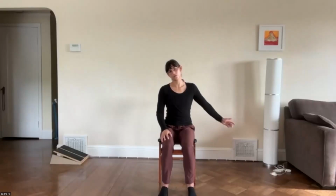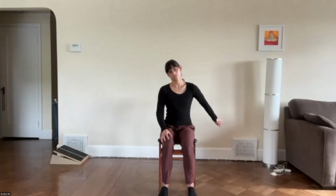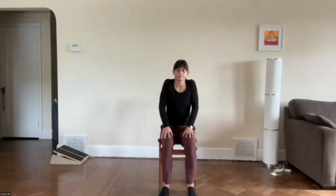Again, there's no need to overdo it. So if it's feeling too intense, lift your head up slightly. Right? You don't need to bring it all the way down to your max. And then go ahead and lift your head back up, palm back to your lap. And let's do a few shoulder rolls forward. And a few shoulder rolls back.